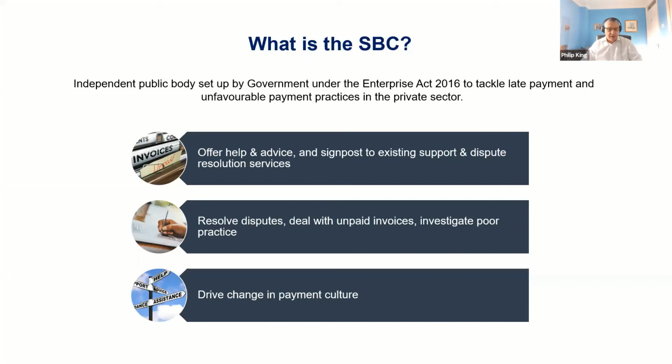On our website, we have a late payment interest calculator, which they can use to identify and calculate how much interest they're owed for late payments from their customers, so that they can charge that and recoup some of the money they've lost by not being paid.